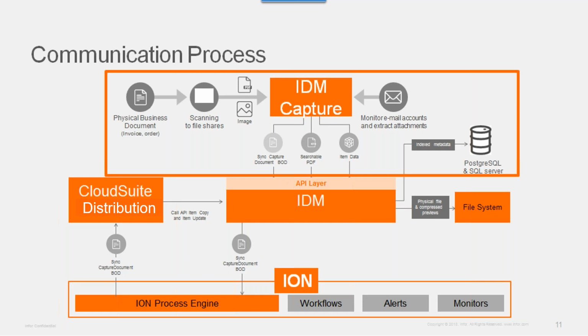Now we're pulling the data based on the document type. We need the customer name, the invoice total, the date, and that good clean data flows to IDM via an API. So it does a lot at once. It flows to an ION sync capture BOD to work with Cloud Suite. It flows into a searchable PDF, and it includes all the metadata that we captured. And then Cloud Suite or SX.e, LN, M3, all of the ERP systems that we are integrated with, they can process that incoming BOD and create, say, an accounts payable invoice.